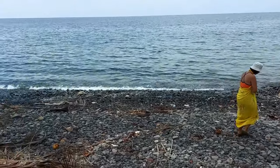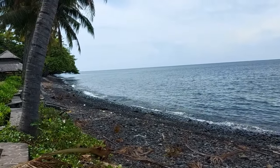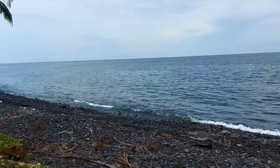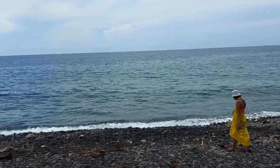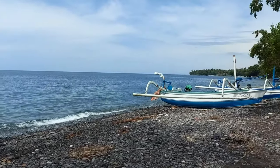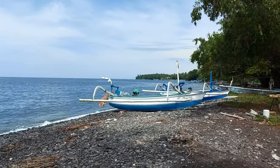As you can see, it's a pebble shore, pebble beach. This part of Bali has no sandy beaches, which is the only downside for it. Never mind. But the upshot is, it's quiet.